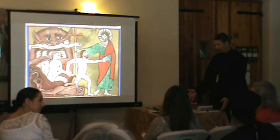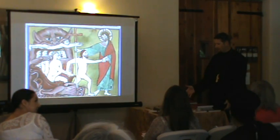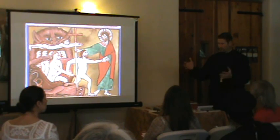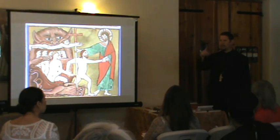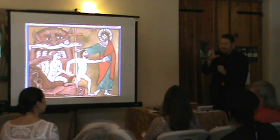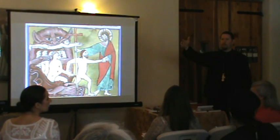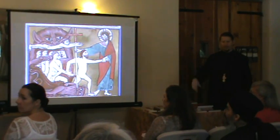There's a book table here which has books which may be of interest to you, some on iconography, others on Orthodox Christianity. We invite you to come see them during the breaks, and also our little bookstore which is around the edges. Because it's so tight in here, it's not so easy for us to keep it easily accessible, but when we have our breaks, just move the chairs aside and have a look if you like.